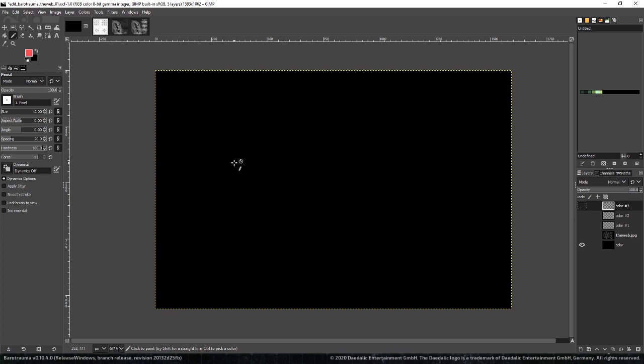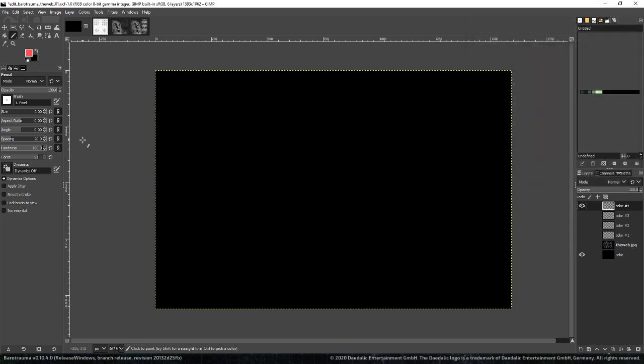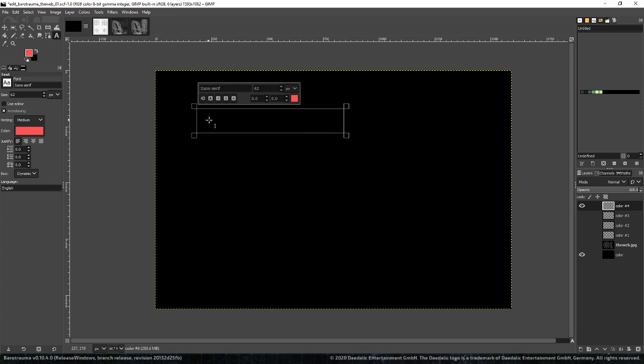Okay, so what I'm gonna do is write out. Let me do another layer. I mean, is there a vertical type tool in GIMP? If there is, it's probably really poorly made and follows mysterious conventions that nobody uses. I'll just use the type tool. KBRAILLE.